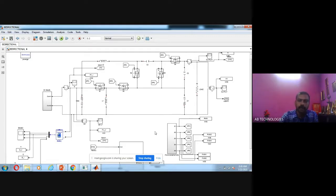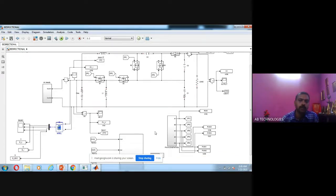But in a normal bidirectional buck boost converter only two switches are there. The single switch will work under boost mode and the other switch will work for buck mode, so the switching stresses and switching losses will be very high. But these kinds of converters give an effective way to reduce the switching losses as well as switching stress.